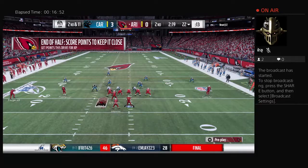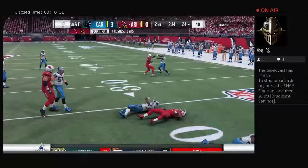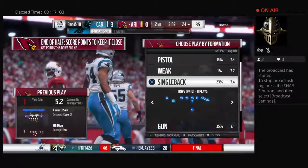They go to Johnson again, and not much there. Maybe a yard up to the 24. Well, not a huge game there as we head towards the 2-minute warning. It'll be interesting to me to see what they decide to do after the timeout.